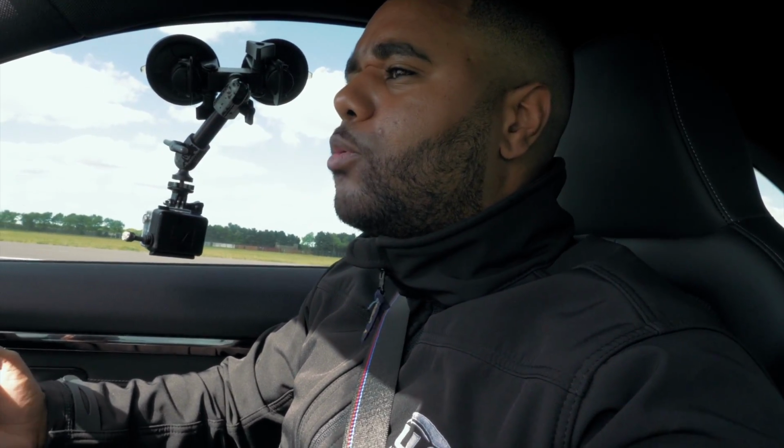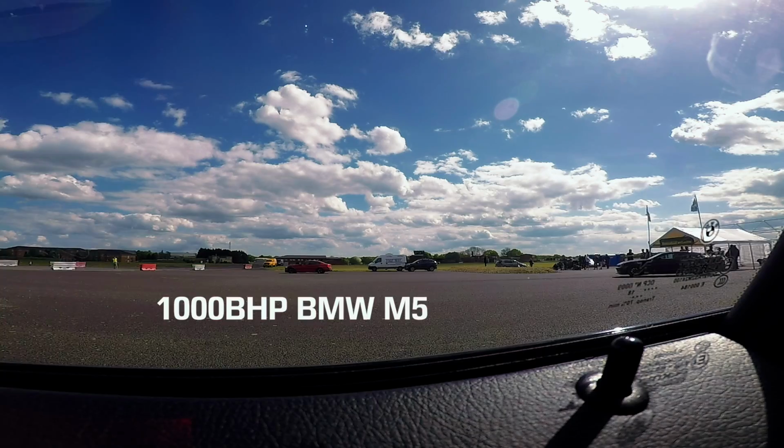Man, it's weird on this surface. The car feels really boaty. And it's funny because for the first time, I'm on an open straight, and I'm sitting there like, is that it? Is that all the power? I'm actually needing more power.